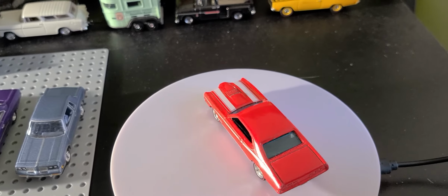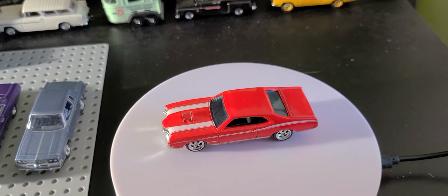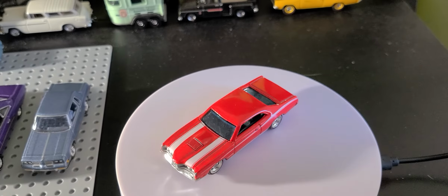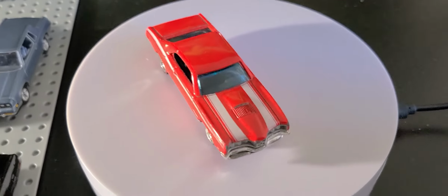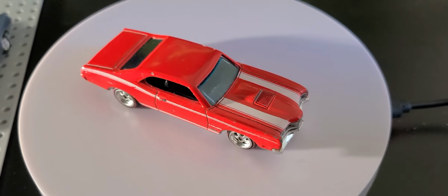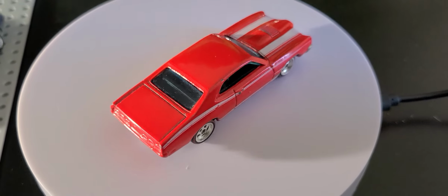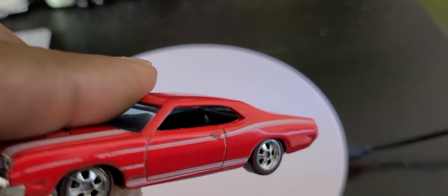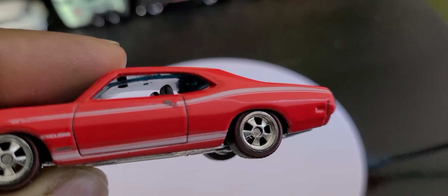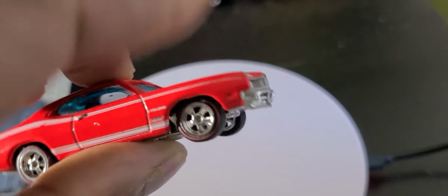To me, it seems like Mercury's answer to what I just showed before, the Ford Galaxie 500 XL or the Ford kind of Cobra. I don't know. Being that it had the 429 on that. It's just a slept-on muscle car. I like the wheels on this too. This is a beautiful car, man.